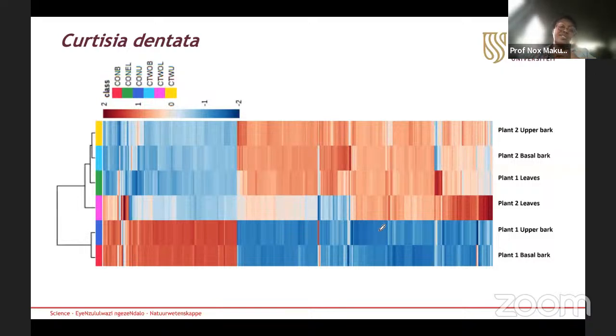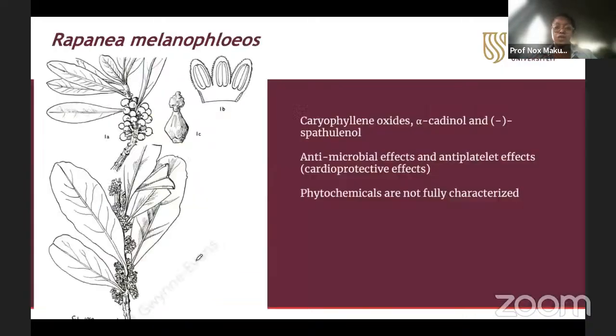What was quite interesting is that when we look at different plant parts of Coetzee, we can see that the bark as well as the twigs actually have a similar chemistry. And so what this actually tells us is that if we could use a different source of material for the traditional medicines markets, this would actually be very useful.